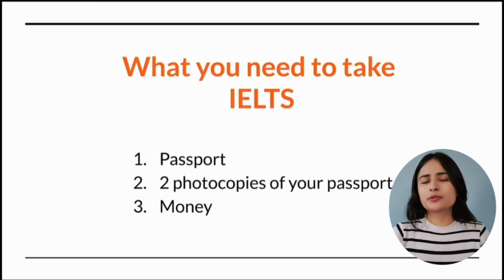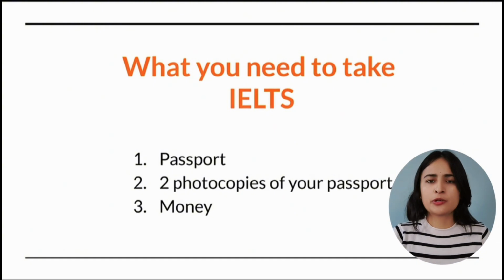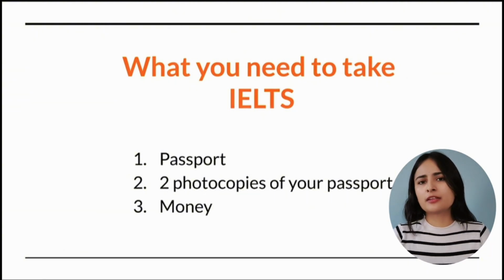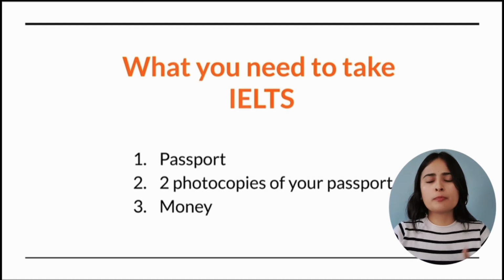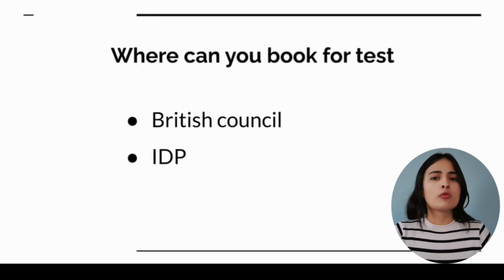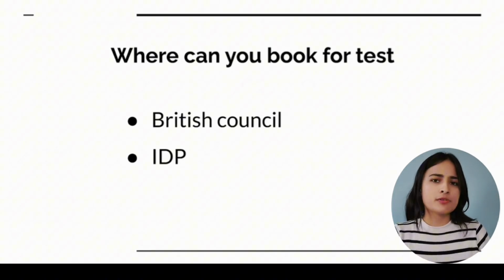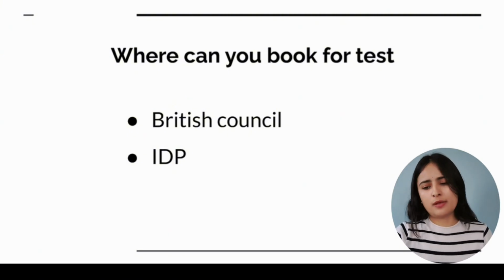What do you need to take IELTS exam? You need passport and 2 photocopies of passport and of course money. You need these documents while filling the IELTS form and also just before your exam. You need these documents, so get it ready. Where can you book for IELTS test? You can book in British Council or IDP. Both are same. Payment, equipment, all are same. I took my exam via British Council. You can make your own choice as well.